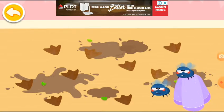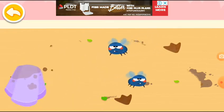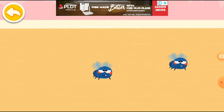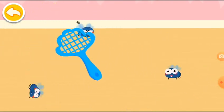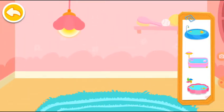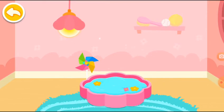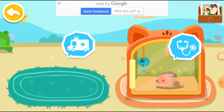This pet has moved to a new house. Let's clean up its previous house. This house looks great. The next little animal will be happy to live in it. We can help them.